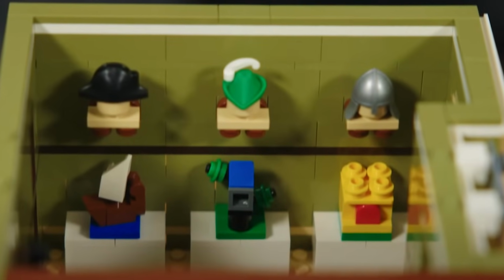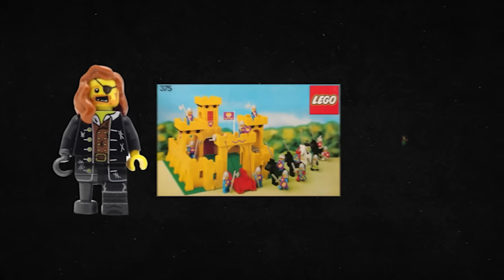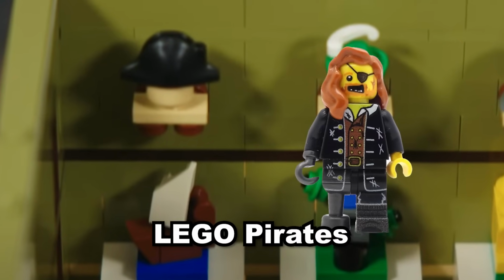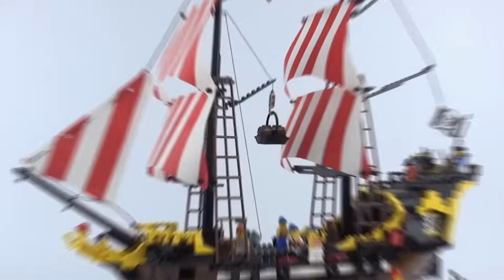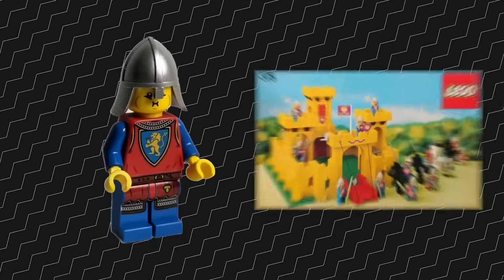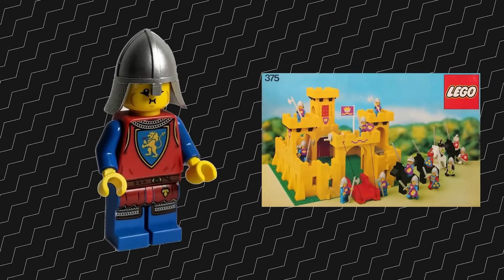Well, all 6 of these items are actually references to some of the earliest and most successful LEGO themes ever. On the left, we have a reference to LEGO Pirates and the Black Seas Barracuda set. In the middle is a reference to LEGO Forestmen and the Forestmen's Hideout set. And finally, on the right is a reference to LEGO Castle and the famous classic Yellow Castle set.